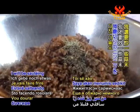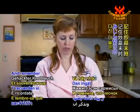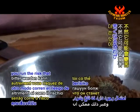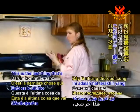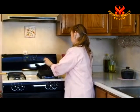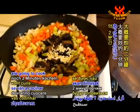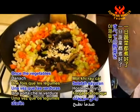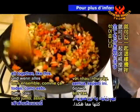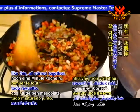I will be sauteing a little bit of minced garlic. And remember, minced garlic, you only want to saute for about a minute. Otherwise, you run the risk that it might become bitter. This is the last thing that's going in the saute pan. And all these vegetables are going to cook for about 2 minutes. Once the vegetables have all cooked, then you can actually stir them all together like this, and then let them cook just for another minute, all stirred together.